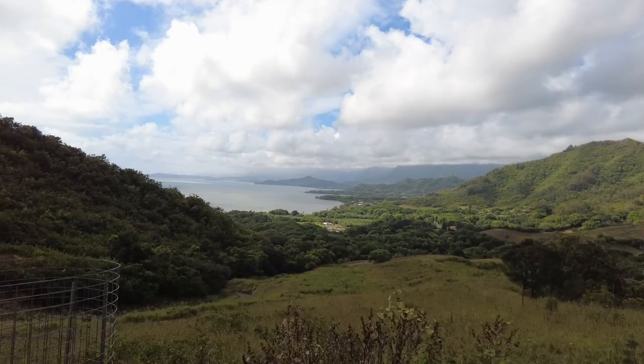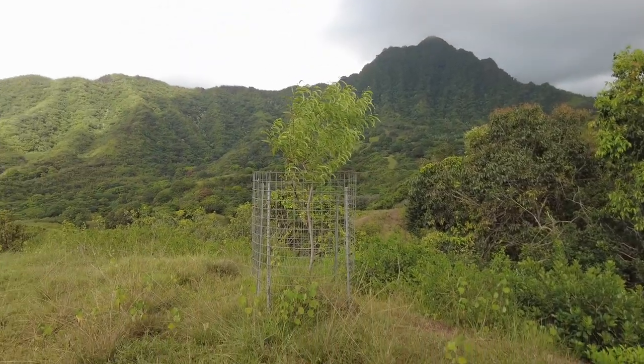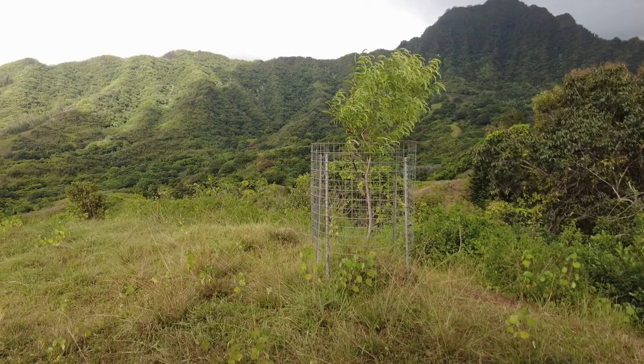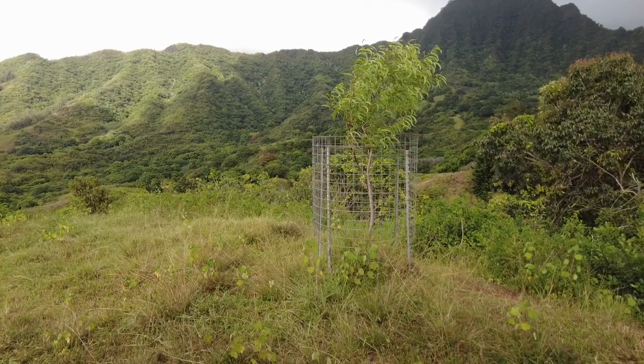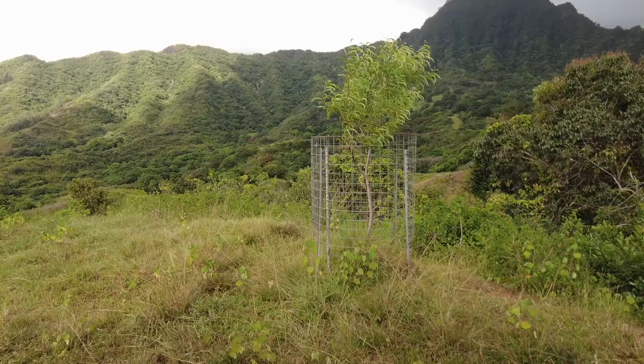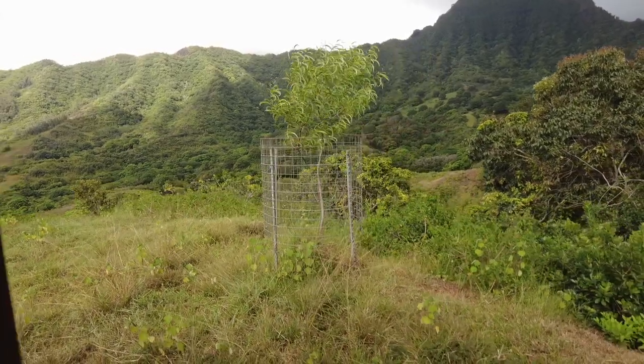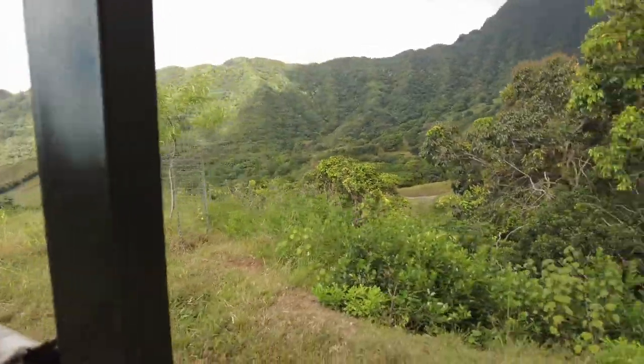That's so gorgeous. Koa is one of the most expensive woods in the world because it takes a really long time for them to grow. It takes about 75 to 100 years for a koa tree to fully mature. So come back in 75 to 100 years and you'll see a full grown koa. Okay, noted.